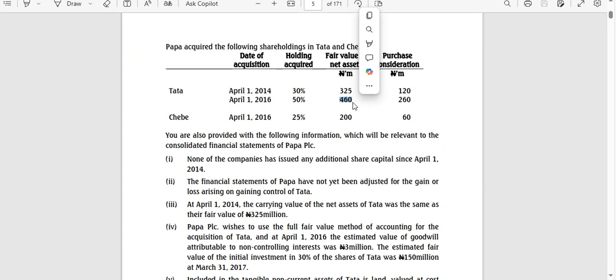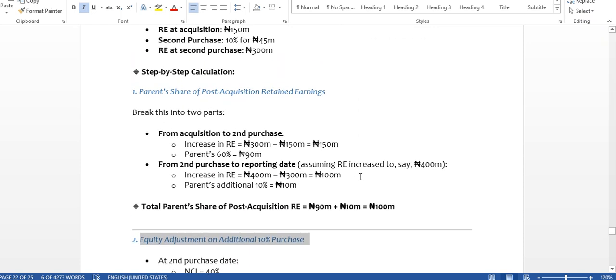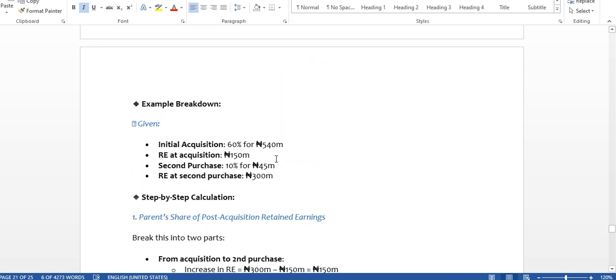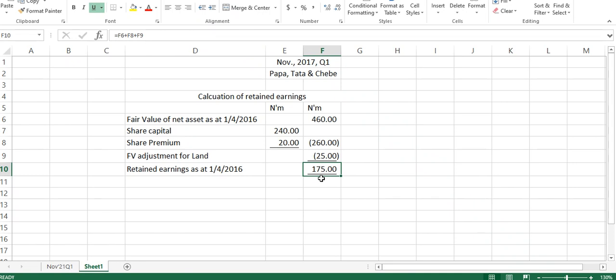How much was the initial retained earnings? Don't forget what we did. The example we are saying is this. The question earlier said retained earning before we first acquired was 150 million. At our first purchase, the retained earning was 150 million, then before the second purchase, retained earning was already 300 million. Between the 300 million and the 150 million, we have an additional 150 million retained earnings, right? Yes, sir. This is exactly what we want to do. Now, we've gotten the retained earning as at the second purchase, which is as at the date of the second purchase of 460, April 1st, 2016.